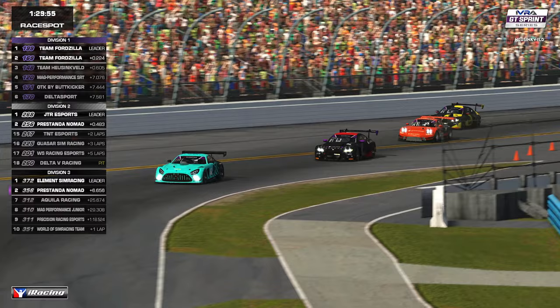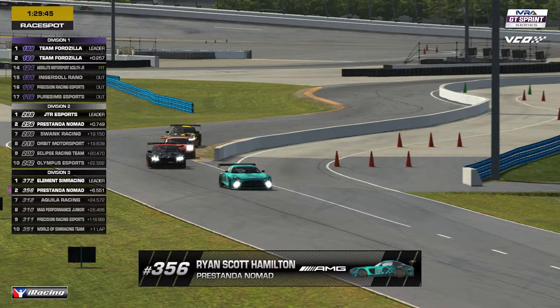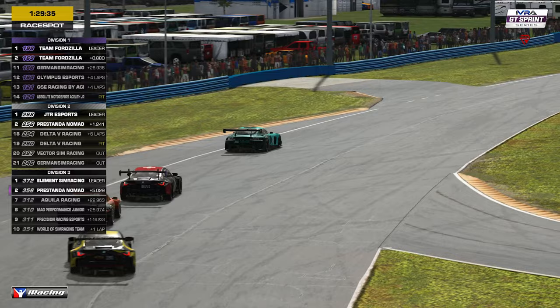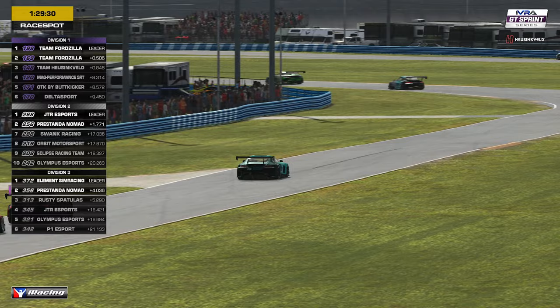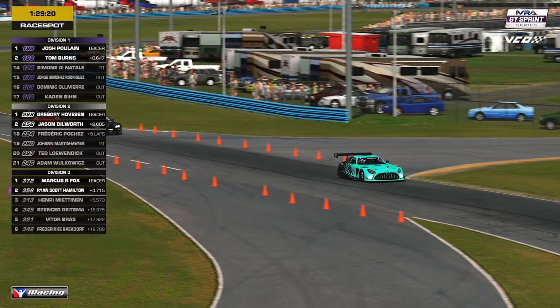Taking a look at the Pastrana Nomad machine. Stand-up Nomad, I should say, for Dilworth and Hamilton. But the group caution is out. Oh! The 287 has triggered the first caution of the day. And this is unexpected for some. We know the cautions can come out in the series. How about this? For the caution flag, though, a rare one for the season so far.